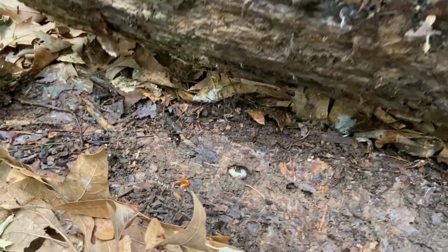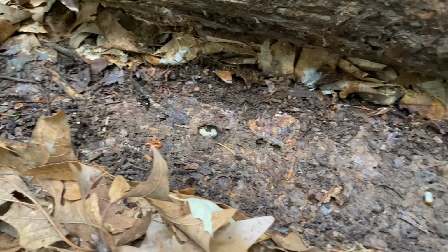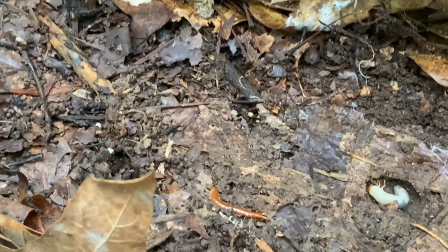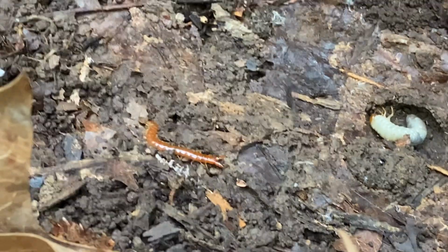Oh, look. All those grubbies. Look at our decomposer friends. You can see all these grubs. And a worm. And a centipede, actually. Or centipede, yeah, it is a centipede.